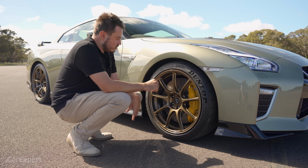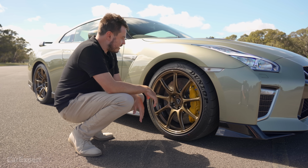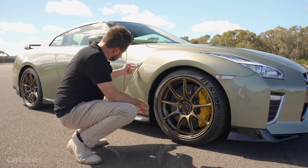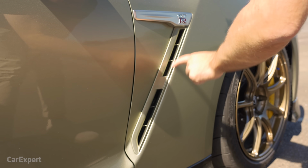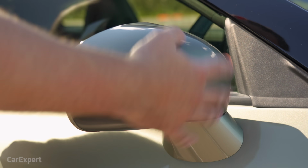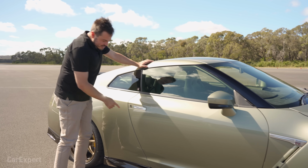So really cool setup, and I'll be keen to see how they perform when we go out for a bit of a drive. Now up the top here, you've got another GT-R badge, and then there's also a vent built into this little section just here to direct air out of it. You don't have an indicator built into that wing mirror. I thought I'd show you this.